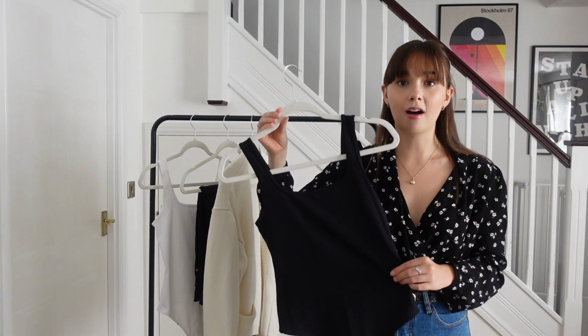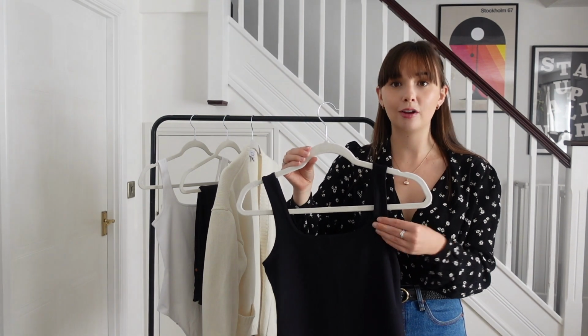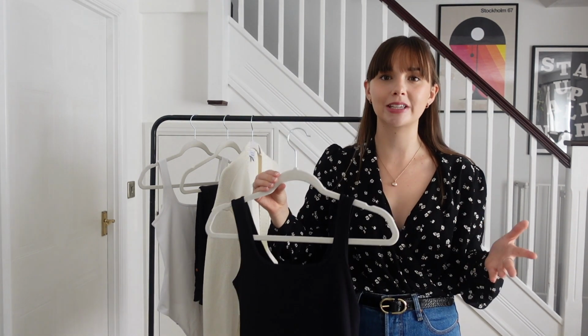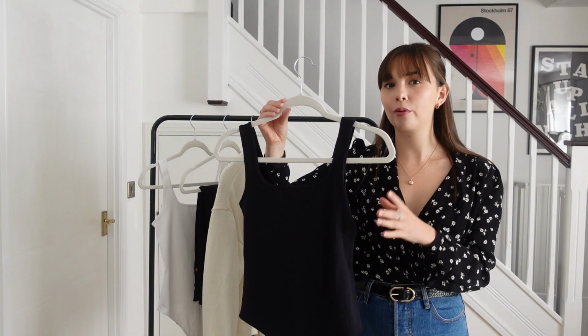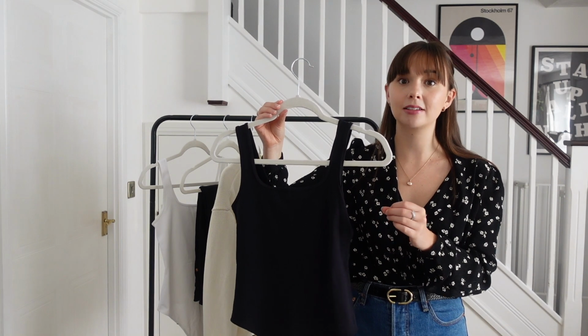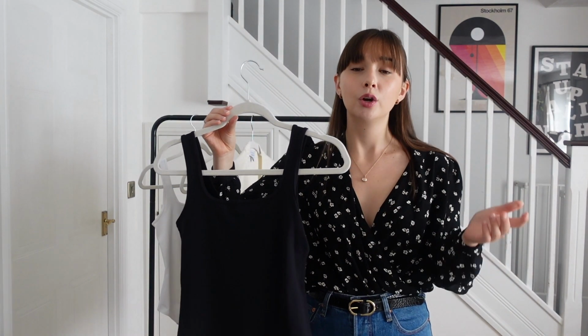I do think these will last. I think they will wash well. Obviously I haven't washed them, so I can't 100% say that, but just feeling the thickness of them, I can just tell they're gonna be a good quality basic that's gonna last for at least a few years, which is what I look for.